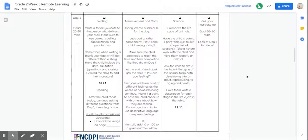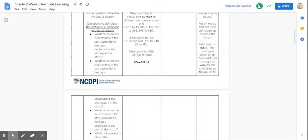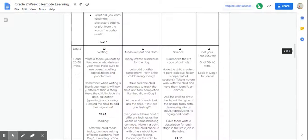For reading, we're going to look at the same questions that we did yesterday. So if your child is reading a fiction book, they'll go to day 1, and there's some questions for those fiction books to ask them. If your child is reading a nonfiction book, on day 2, that's where you're going to find those questions.